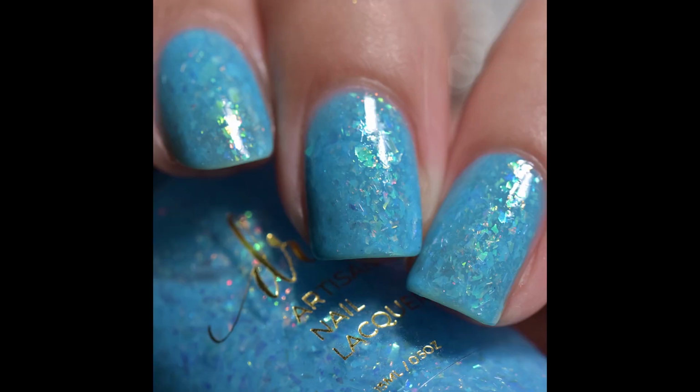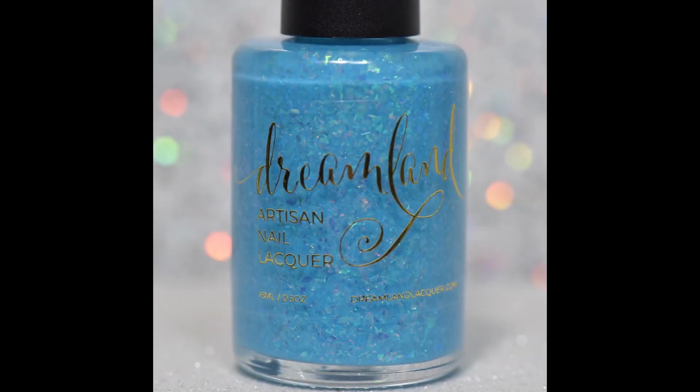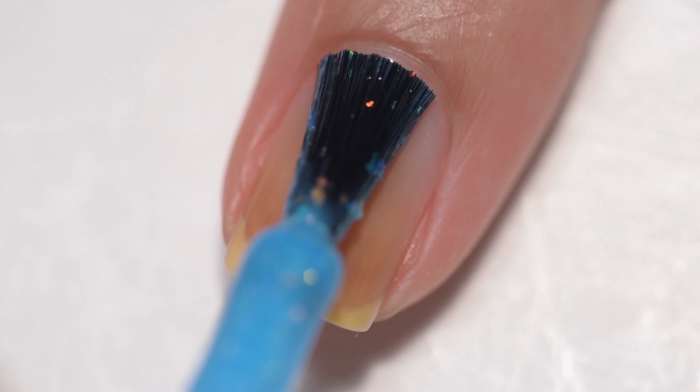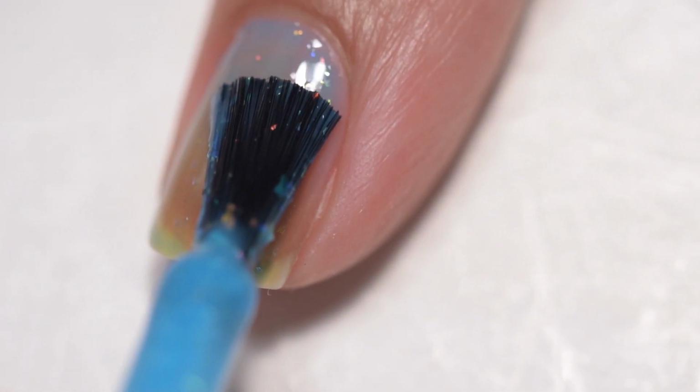This next polish is from Dreamland Lacquer, and it is called Frostbite Margarita. It is going to sell for $12. It was inspired by the Frostbite Margarita. There will be 250 bottles available in the US, 20 in the UK, and it will come in a 15 milliliter bottle. It was described as a medium turquoise blue creme that is filled with a mix of iridescent flakes.